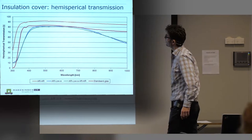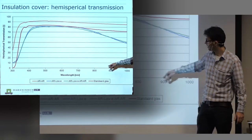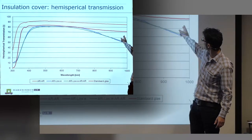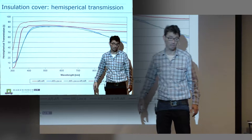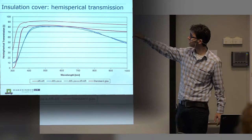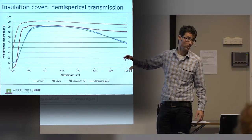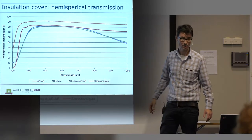Well, coming back to these covering materials, what you see here is the spectrum, as we saw yesterday, and then you see here the transmittance for various materials. So the standard glass is the red line, and the green line is the material we are using on the Venlo Energy. So you see it's more or less the same transmission as standard glass, especially in the relevant part of the spectrum. Of course, when you apply AR coating to standard glass, you get an even higher transmission, so that's also being done a lot.